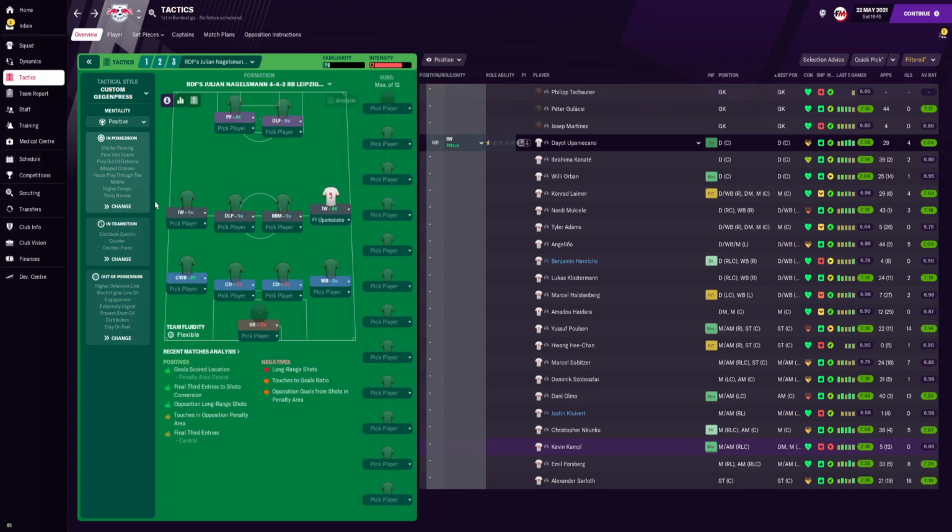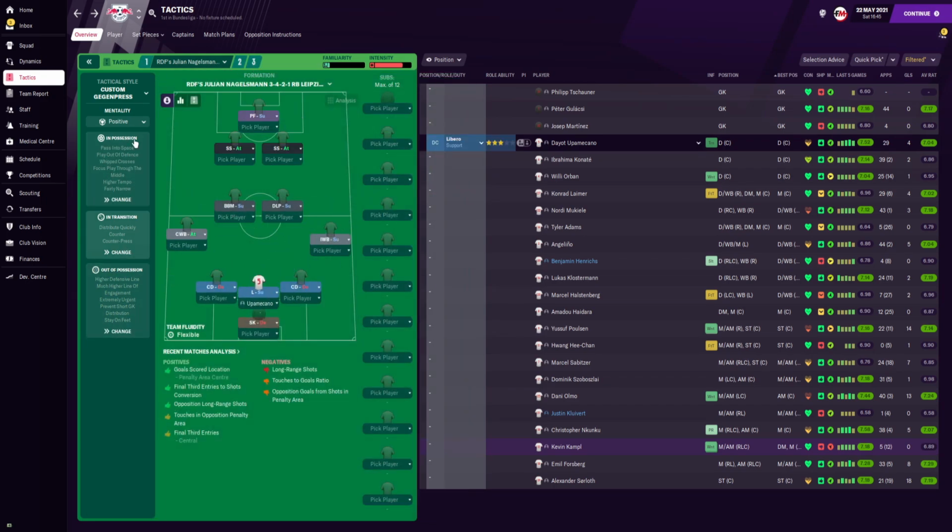For the 4-4-2, the team instructions are from the very first tactic, so it's going to be the exact same as the 3-4-2-1. But that is me talking about the tactic. We are now going to check the results because we got some very good results.